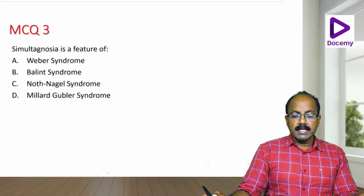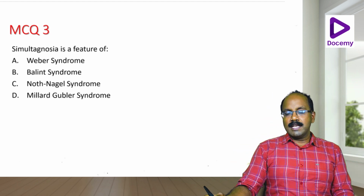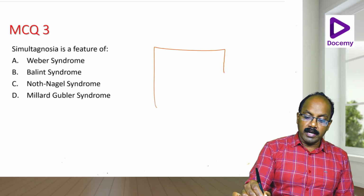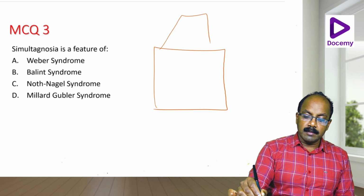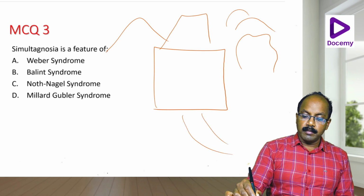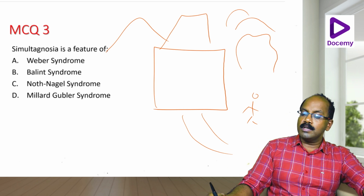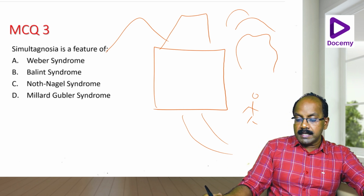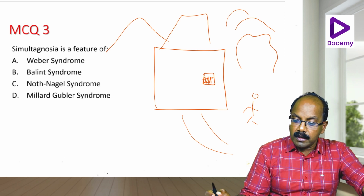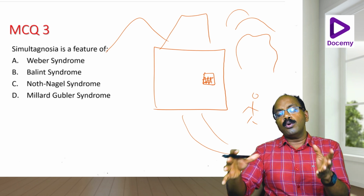Third MCQ, simultagnosia. These are all pretty hard MCQs. Simultagnosia means what? Suppose you are shown a picture. If you are shown a picture of a house, then some trees, then some mountains, sun, road, some kids are there. So suppose you are given a big picture like this and you are asked to tell what it is. He may just tell about a small part of the house. Okay, window. What is the picture? He will tell window. Window is part of it. But he misses the whole picture.